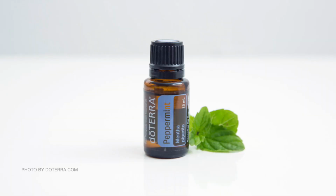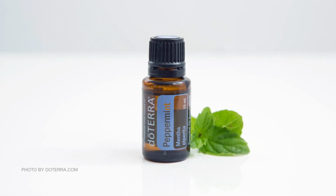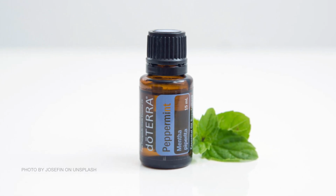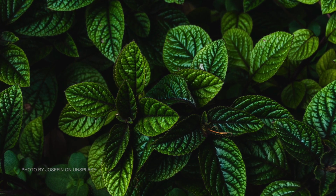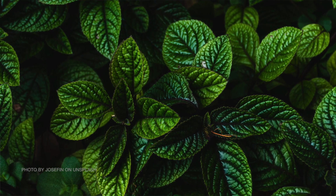At doTERRA, that will never meet their certified pure therapeutic grade standards. Purity is too important to them. That's why they are strict about where they get this oil from and have relationships with the growers, with protocol, including a strict series of tests that ensure the essential oils they sell are free from fillers, substances, or impurities.